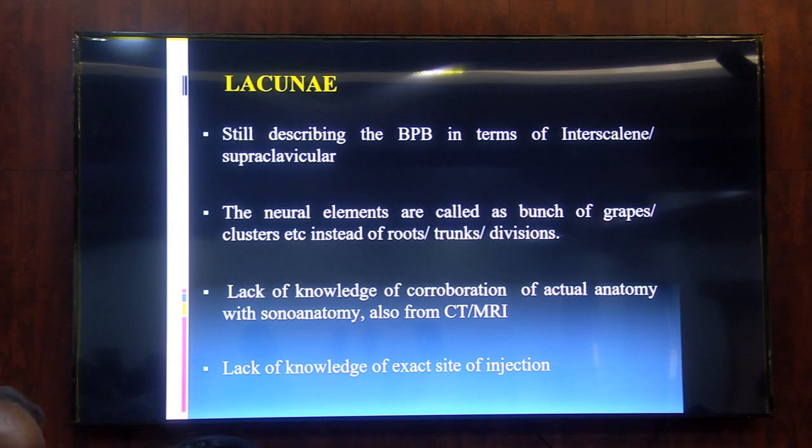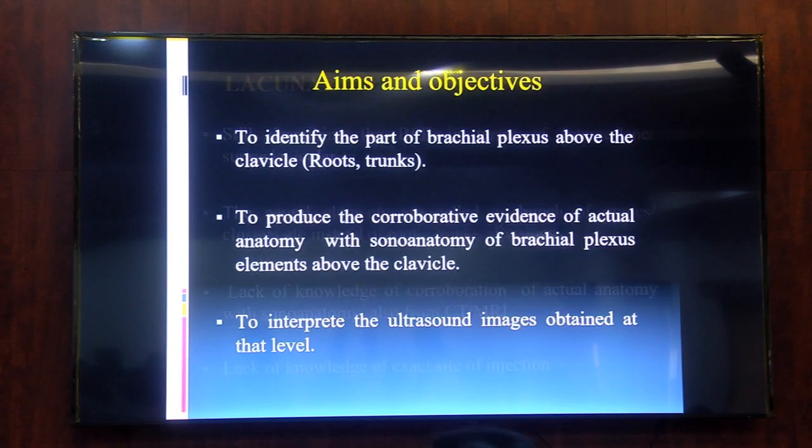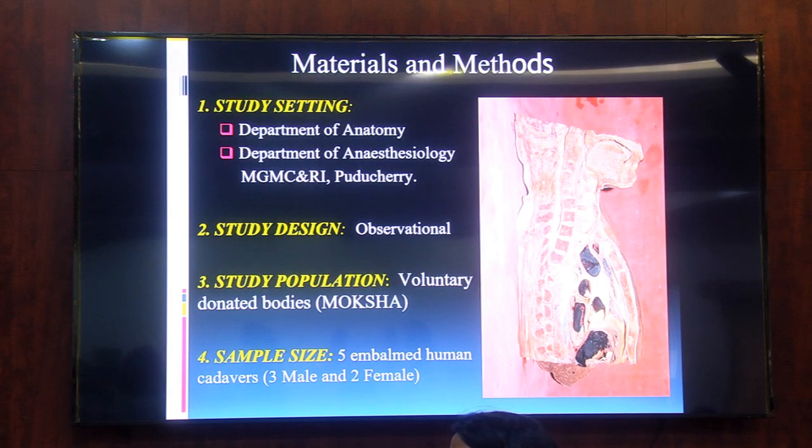So we took the study to identify the part of the brachial plexus above the clavicle and to correlate the evidence of the actual anatomy with the sonoanatomy of brachial plexus above the level of clavicle and to interpret the ultrasound images obtained at the level. So we have done the study in the Department of Anatomy and Anesthesiology, MGMCRA.